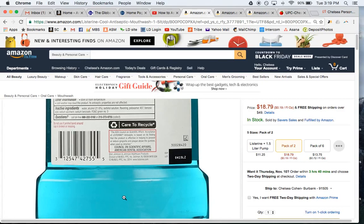So if a hijacker came in, or someone who was counterfeiting a product, and they made their own rip-off version of Listerine, for example, or Duracell batteries, or whatever it was, and they slapped some cheap barcode on there, it didn't match up with the barcode that is actually registered for the company that is Listerine, whatever that company is, Johnson & Johnson. Amazon could track that down and get rid of that inventory and shut down that hijacker. So it's actually to protect you.